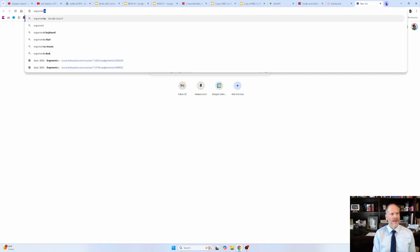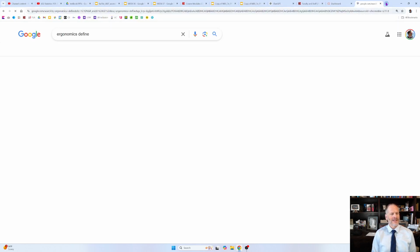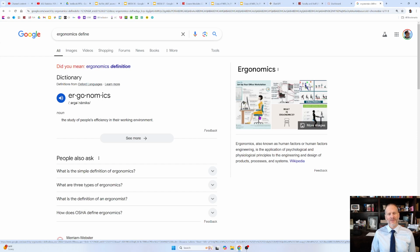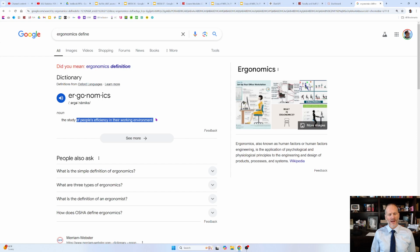Ergonomics defined is basically how's your workstation. You can see here is a person sitting at a workstation, but it applies not only to a computer workstation. You could also talk about the ergonomics of a car. Is the seat comfortable? Are all the controls easy to see? Can you reach them easily? So it's the study of people's efficiency in their working environment. And you want to pay attention to ergonomics.